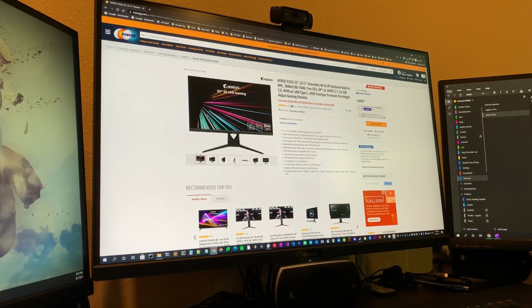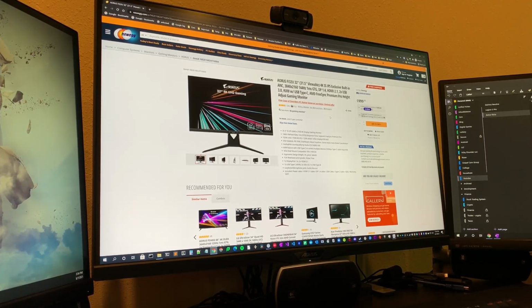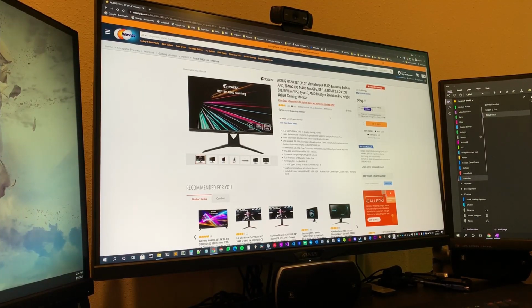So I purchased this monitor at Newegg when it was first available. It was only $900. Since then, it's pretty much stayed in stock. I think it briefly went out of stock, but then the price raised up to $1,000, where it's been ever since.